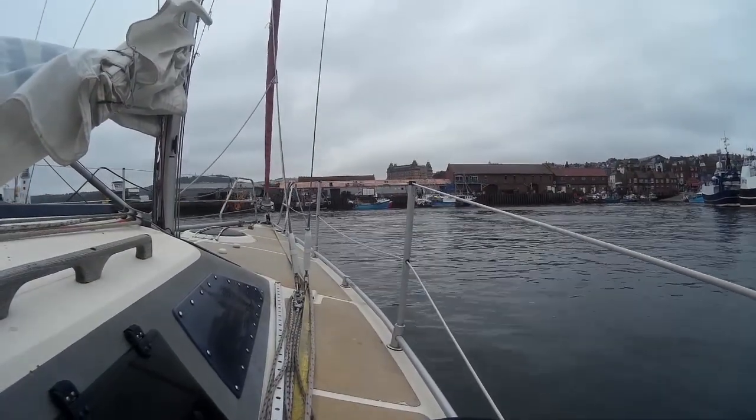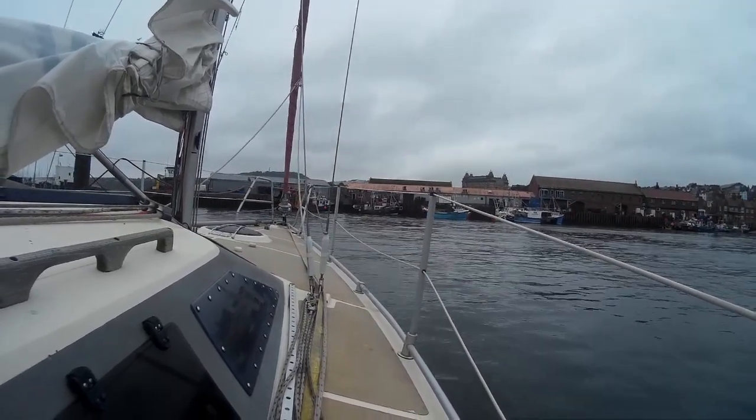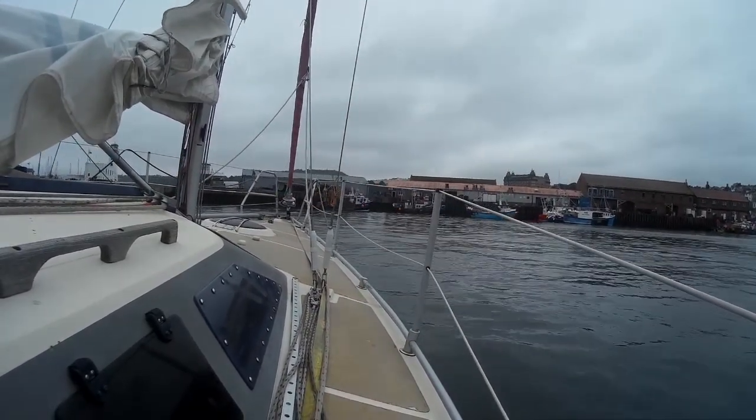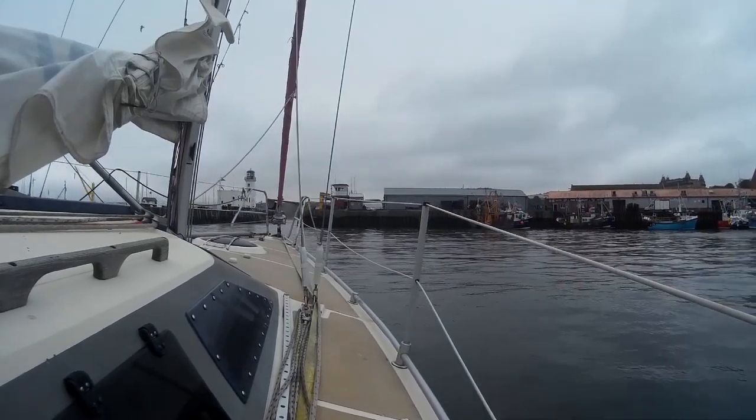Unfortunately, Liam's at work today. But really, if there's more than four of us on Takazar when we're racing, it's a little too crowded. We've had six on before, but three or four is the optimum.